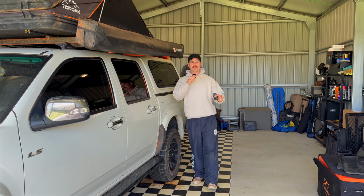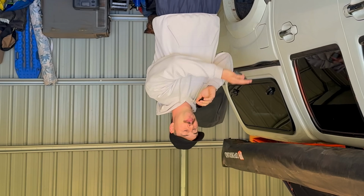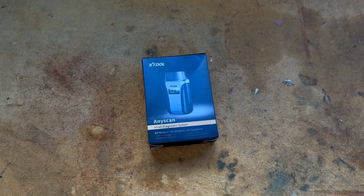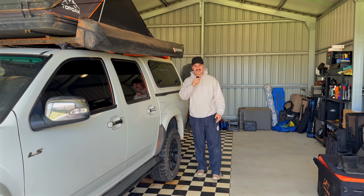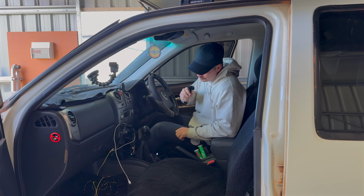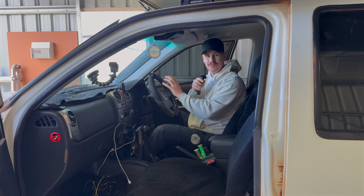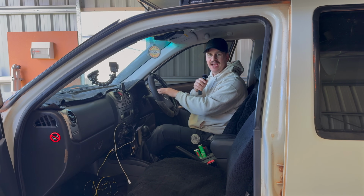So something that's really important for us to carry, particularly when we are traveling remote and there's no one around and our car might go into limp mode, or if something like that happens, is an OBD2 port reader. The one of choice that we use is from X-Tool. It is the A30M. Long story short, the reason why we use one of these is because they plug into your OBD2 port, and for any modern vehicle, I think it's over the year 2000, it plugs in underneath your dashboard and connects to the computer of your vehicle and allows you to read the code that's popped up as a fault on your dashboard, and then allows you to clear it.